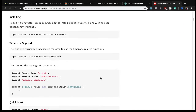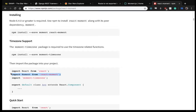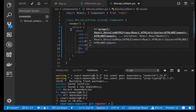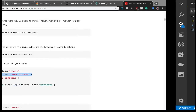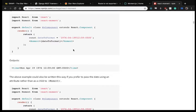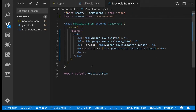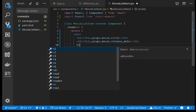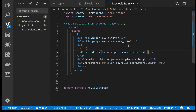So here we are. If we want to use it, I'm going to import it after it's done installing. Import Moment from React Moment. Then in order for me to use it, I am looking to format stuff. Moment. And the date to format is my release date.